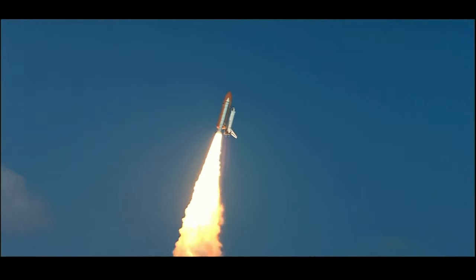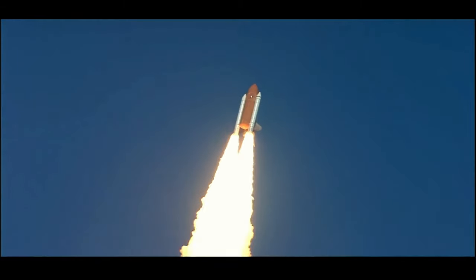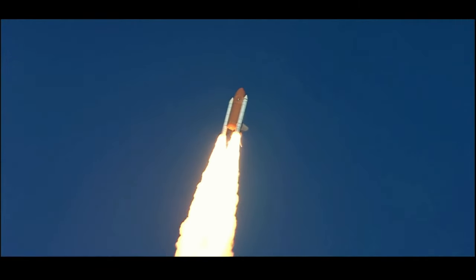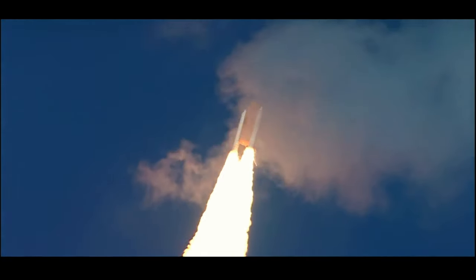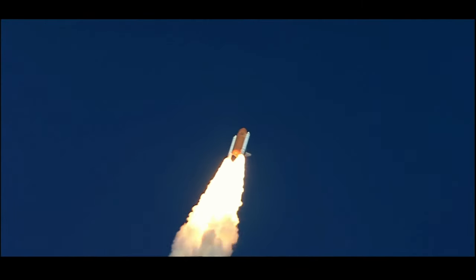Roger, roll Endeavour. Houston's now controlling. We're rolling on a course northeast away from the Kennedy Space Center toward an orbit that will take it over about 95% of the world's population during its mission. Endeavour speed already 300 miles per hour. Altitude 1 mile.